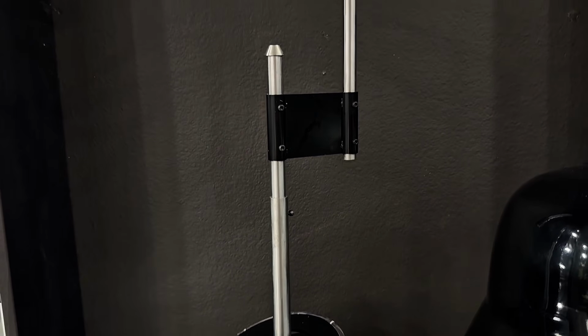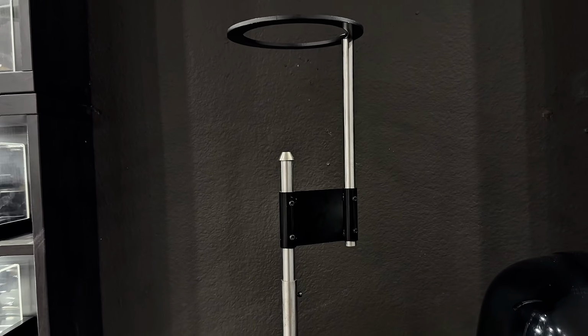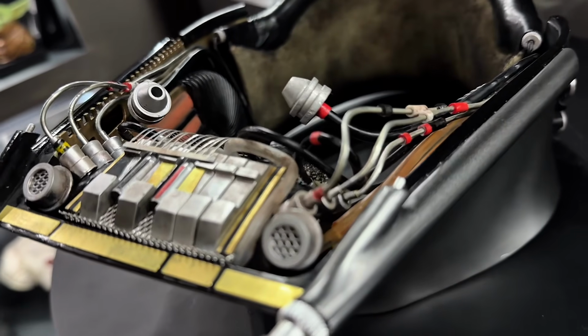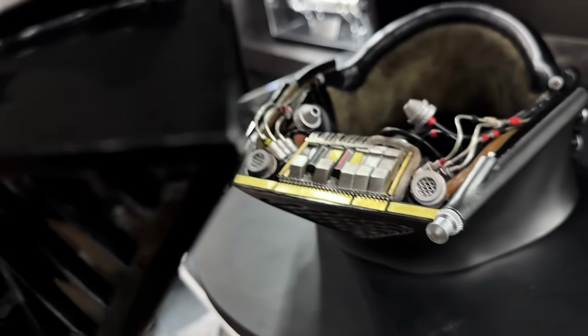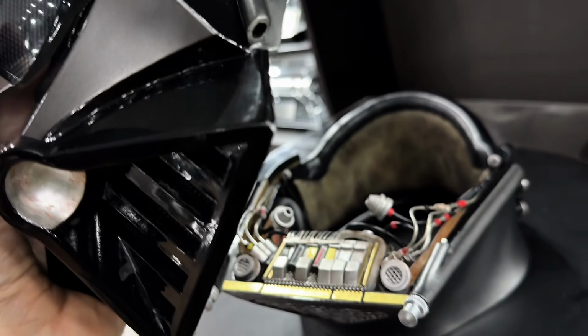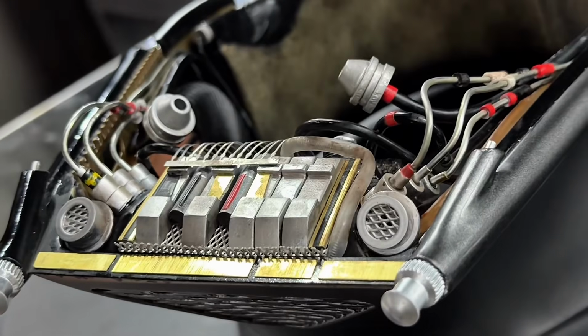Now, this is a working prototype of the base and the helmet stand, so it might be different once you get yours in the box, so just keep that in mind. But if you didn't want to display it in 3 parts, you can absolutely display it closed, which in my opinion probably won't look as cool, but let me show you how to do that if you wanted to.